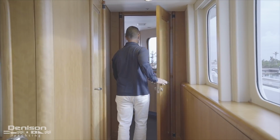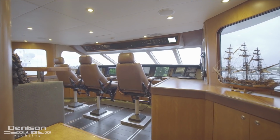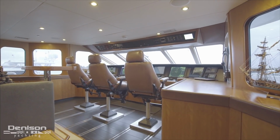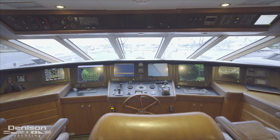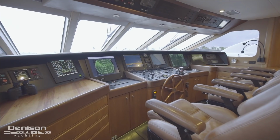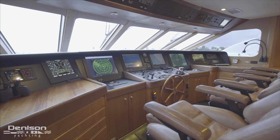Immediately stepping into the wheelhouse, the first thing that you're going to notice is how spacious it is. All the way forward, you have your aft rake windows, and below that, all of your navigation equipment, which is highlighted by 2 large radars, multiple flat screen monitors for your navigation equipment, ship systems, and cameras.